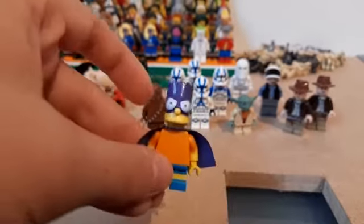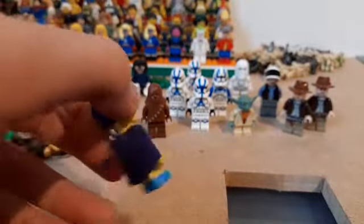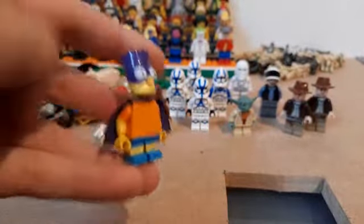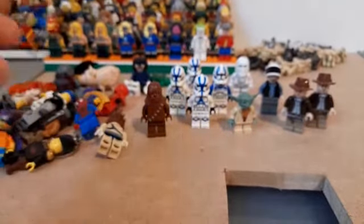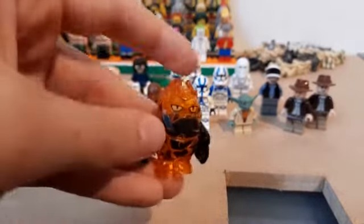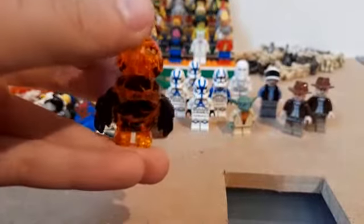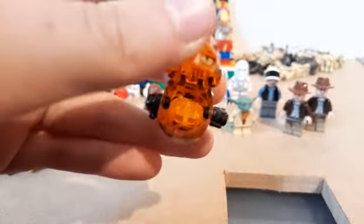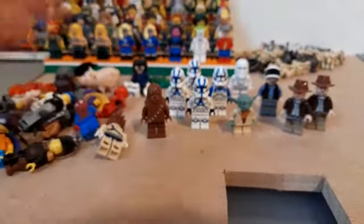Here we have Bart Simpson with like a cape. I don't know. That's the one from, I don't know. I don't watch Simpsons. I don't care. But still, that's kind of cool to get him. Got another Power Miners guy. And there's a third one, but he was missing his head, so I didn't include him in it. I always like those. I don't know where that went. Whatever.